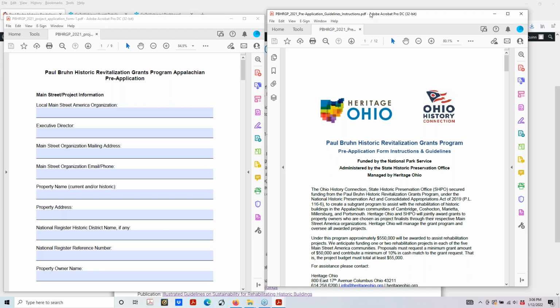So what you see on the left of your screen is that pre-application form. This is the form that you will submit to your local Main Street organization. It's a form that the local Main Street organizations need to submit by February 14th. This is going to be perhaps a competitive process in your local community, depending on how many property owners apply. Initially, there's no limit on the number of property owners who apply. However, there is a limit of only 2 project finalists that your local Main Street program will evaluate and then send along to Heritage Ohio.